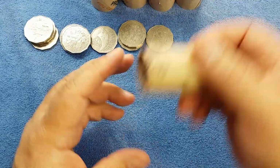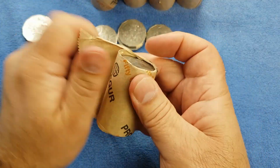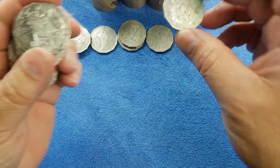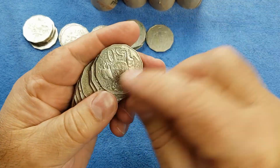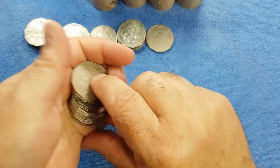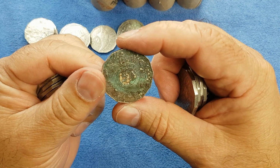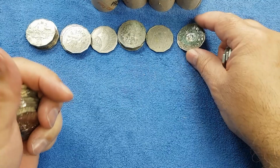Well, that's three rolls in, so we'll just speed up a bit. There's not really much going on, but we'll stop if we see any new coins, which I'm hoping there will be some Centenary Federations in today's coins. So let's speed up from now. There is a very dirty 2003 Australia's Volunteers. Barely see the design there under all that muck.